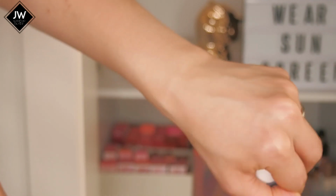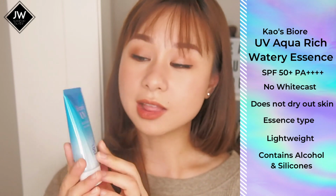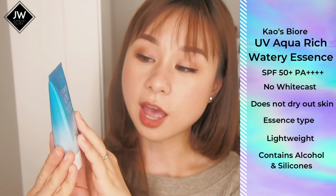I didn't even see any oil on my face, so it's just like an essence on your skin. So I actually felt like I'm putting a skincare product on my skin. This is what I really love about this, and also it doesn't leave a white cast, so that's another plus point to this product. What I really love about this as well is that it's easily accessible and quite affordable.